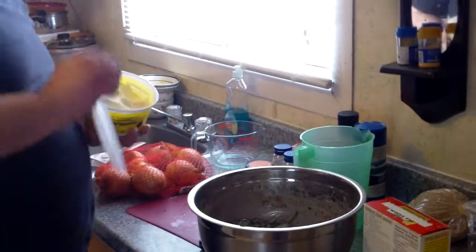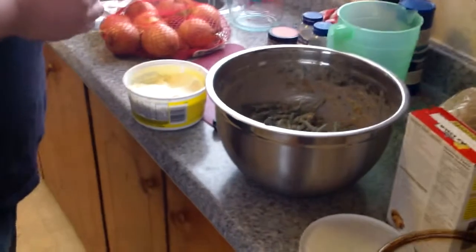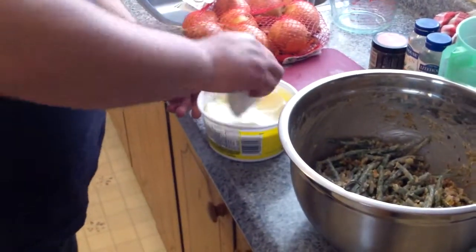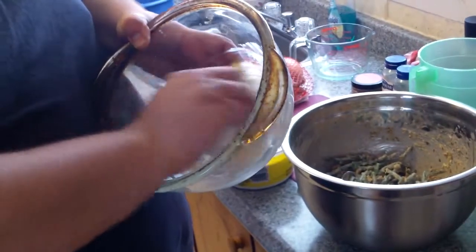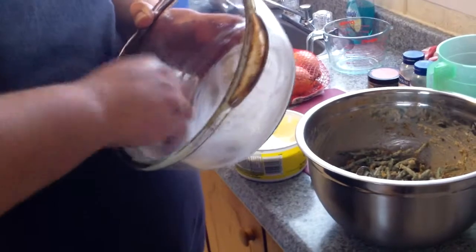And what I like to do then is I take a piece of paper towel again. I'll take just a little bit on the corner here, like that. And I'm going to butter the casserole dish. This way the stuff doesn't stick on. And it's going to be good when it's done.